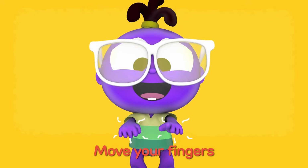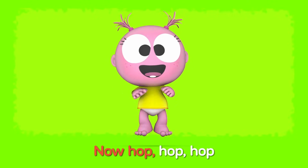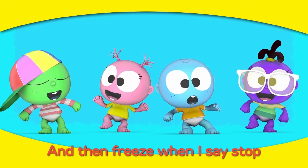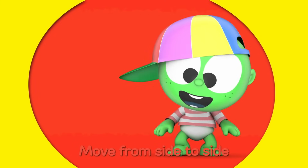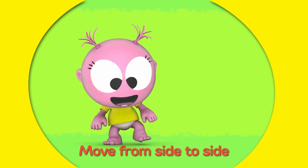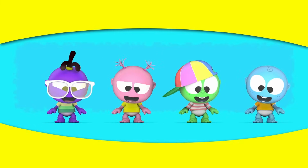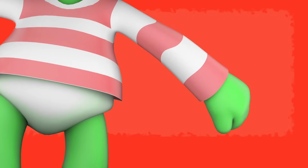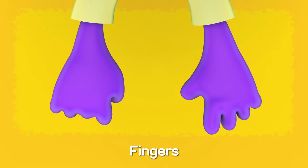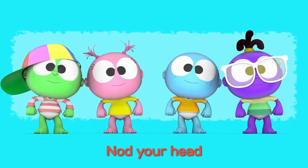Move your fingers. Move from side to side, slide, slide. Move from side to side, slide, slide. Elbows, knees, head, fingers. Bend your elbows, nod your head.